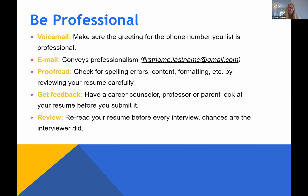So lastly, just some reminders to be professional. As far as your voicemail, you do want to make sure your greeting for the phone number you list is professional. First and foremost, I have to say this with students in today's world, it is really important that you pick up your phone, especially when you are entering the job market and you are applying for jobs. Most companies will call you. I know I usually ask this, when we're in class, of how many students actually answer phone numbers that they don't know. And the majority of students do not. And I can attest to that.